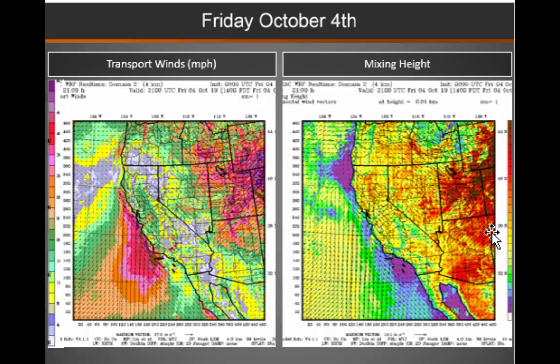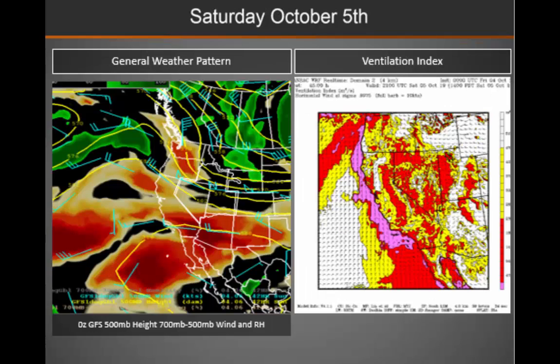Mixing heights will remain relatively high in all areas and only a little bit lower up into the central Idaho mountains, eastern Idaho, and Wyoming. As we move into Saturday, a secondary cold front will drop south, bringing cooler temperatures once again to Idaho and Wyoming and keeping breezy winds.